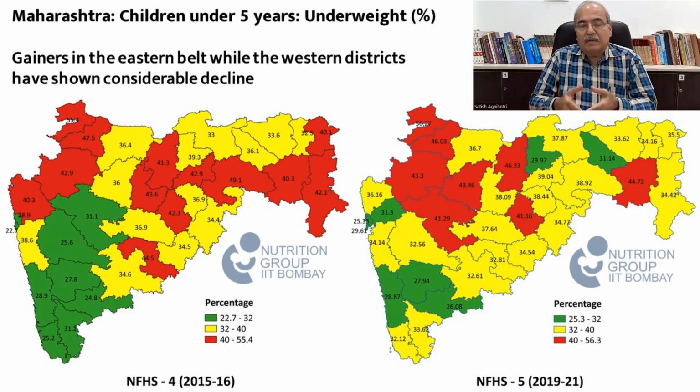To begin with, we look at children under 5 years of age underweight. Now in the NFHS4 and NFHS5, using the same cutoff, we see that in NFHS5, actually a kind of decline has happened. The greener belt of western districts has shrunk. We also see a corridor which can be called the west-east corridor, roughly Nandurbar to Gadchiroli or Thane to Gadchiroli if you like. But that has gained during this transition. So in a sense, the eastern belt has gained while the western districts have shown considerable decline.